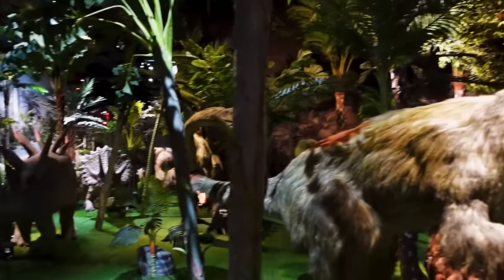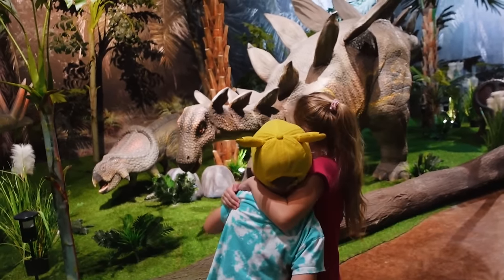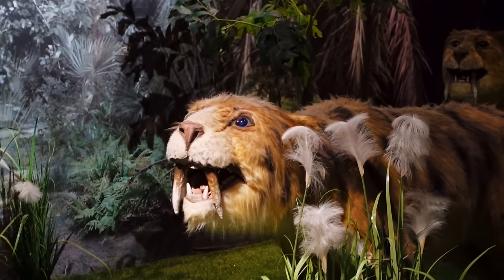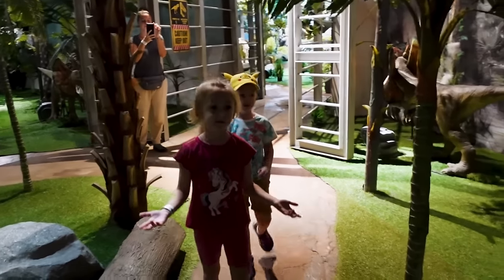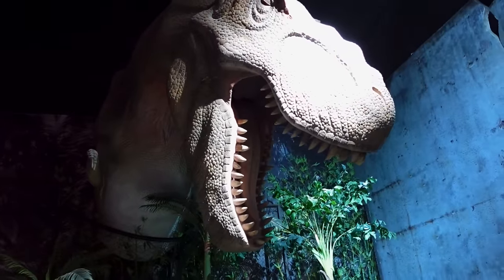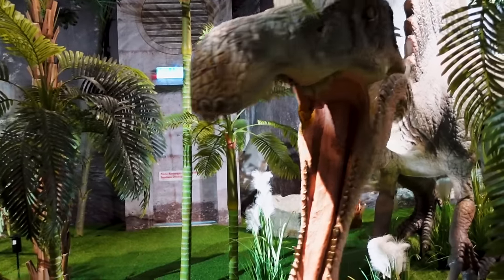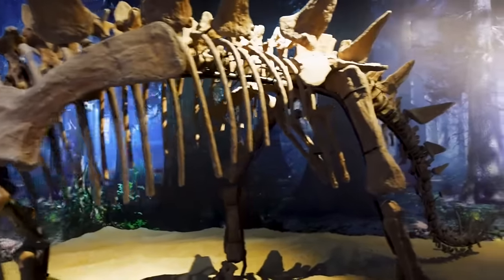What's this guy doing? Gigantoraptor. That is a long necky.